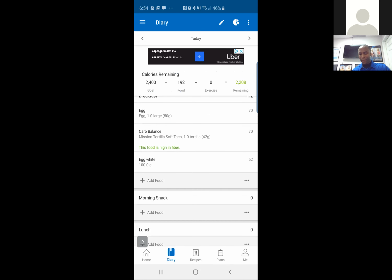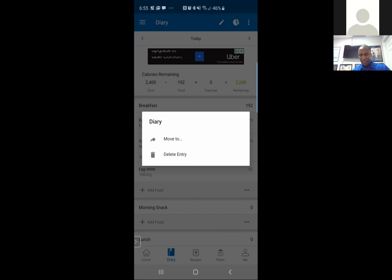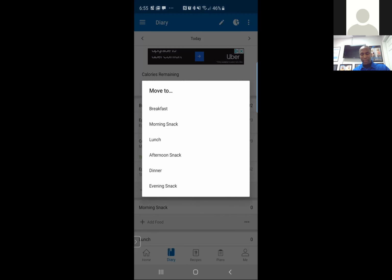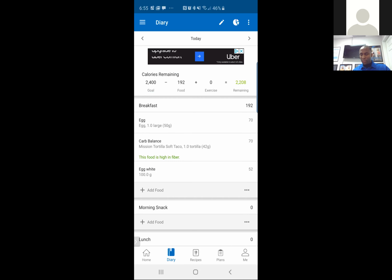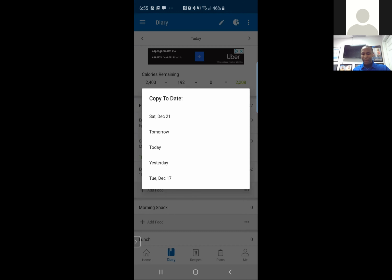If I wanted to delete something, I go, oh, I didn't want eggs. I can just hold on it in Android and click delete entry. Or I can slide it back and forth if it's an Apple device, and it can delete the entry. I can also move it to a different meal. Also, I can copy this meal to another day. So I say copy meal, and I can copy it to another time.